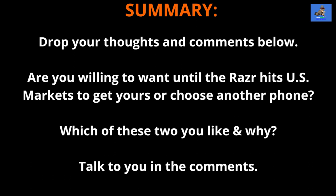Drop your thoughts and comments below. Are you willing to wait until the Razr hits US markets to buy yours or choose another phone? Which of these two you like and why? Talk to you in the comments.